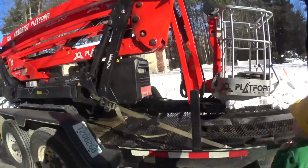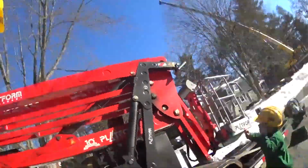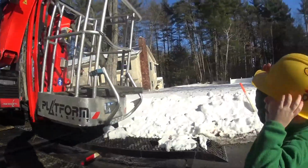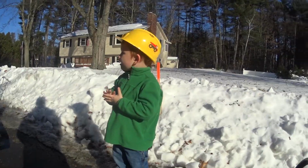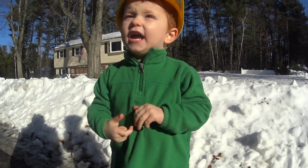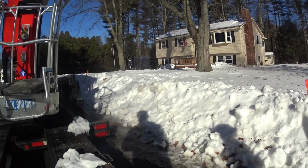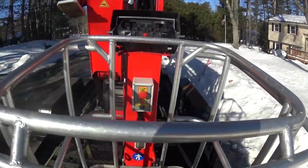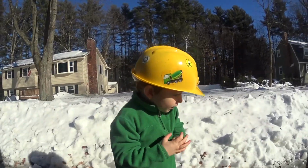There's hydraulics right here. See the hydraulics? Yeah, those are the ramps for it to go down. Doesn't really have a steering wheel. Right up here, I guess. See, right here, it's got some controls. Oh. Not a steering wheel.